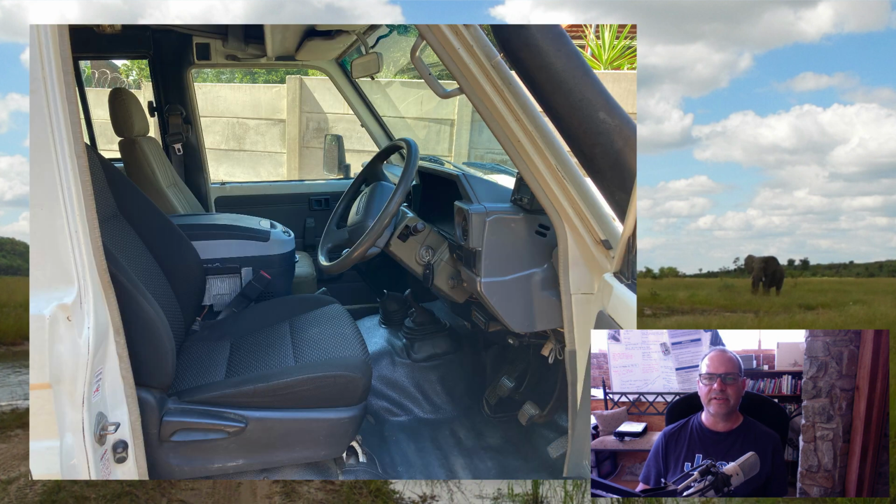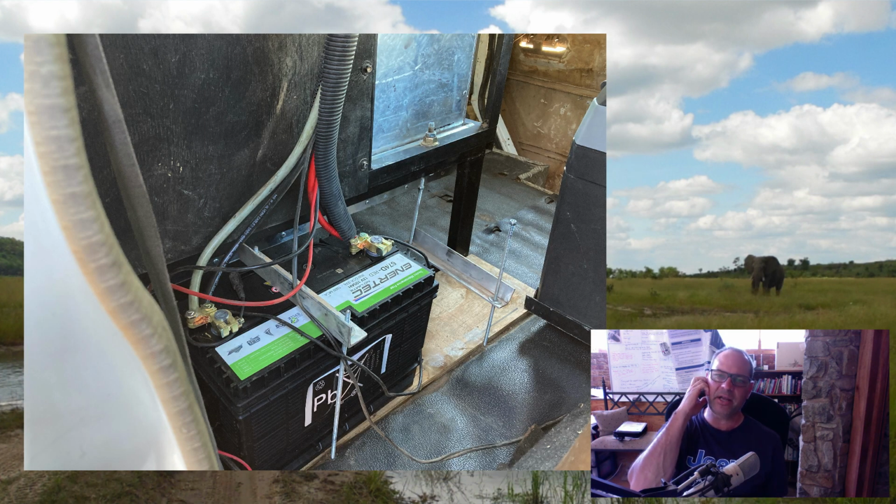This is just a picture of the cab on the inside. You can see the carpeting and everything is typical Troopy. You can wash it with water and soap to clean it. It cleans very easily. Behind the seat, a brand new 105 Enertech deep cycle battery that I got from Auto Warehouse. It's still under guarantee. I'll give you the slip to go with it.